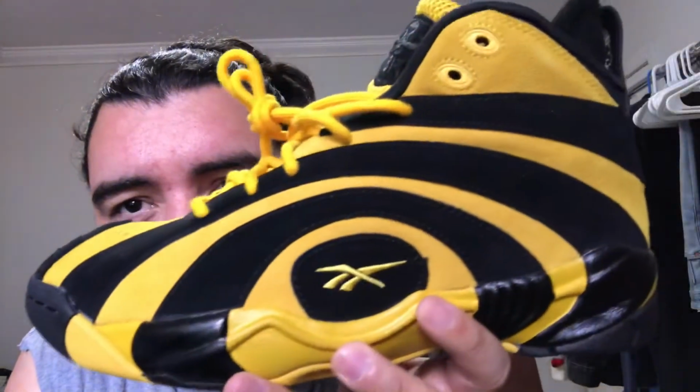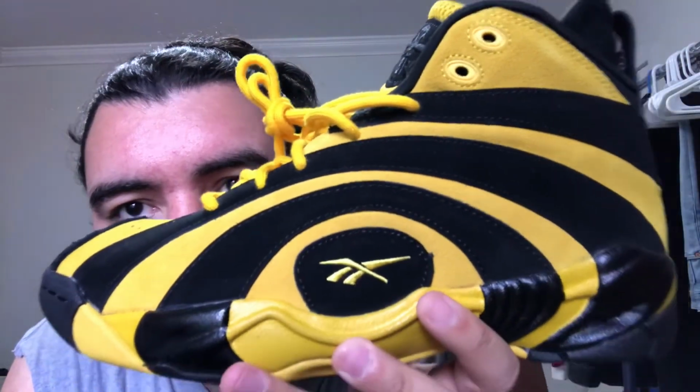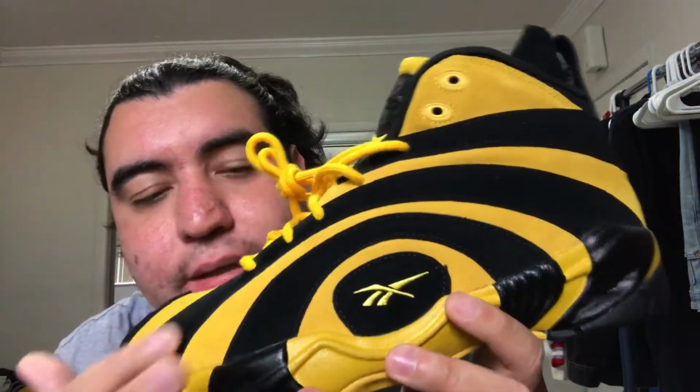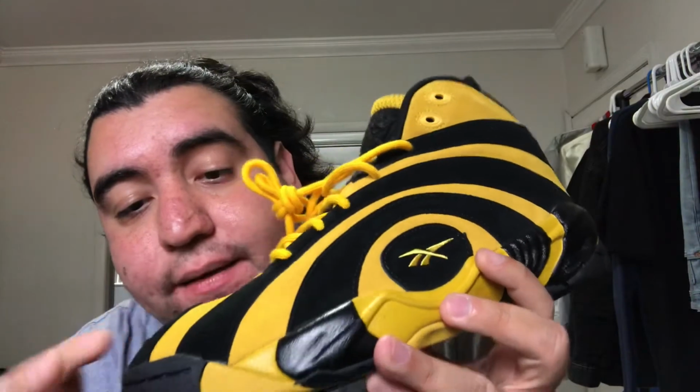The suede is nice. It's nice and fluffy. I don't know if I'm gonna be able to show you guys properly. I'm sorry, my face is all over the camera. The black is more like a nubuck. The yellow though is a suede. And man, I'm not gonna be able to show you guys. I'm sorry. Hopefully I can, but I don't know how.